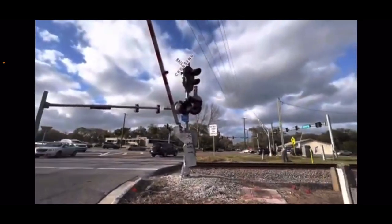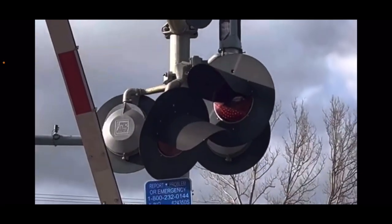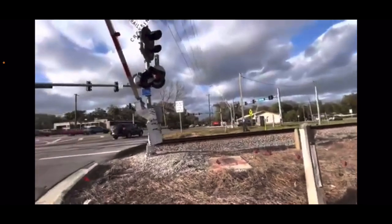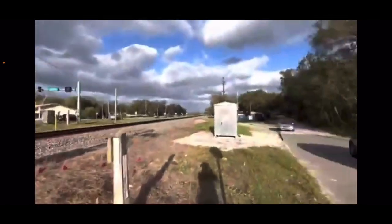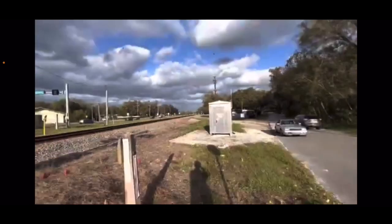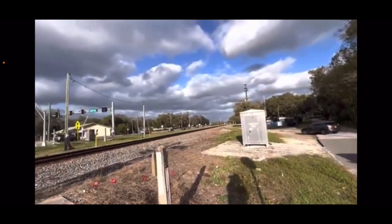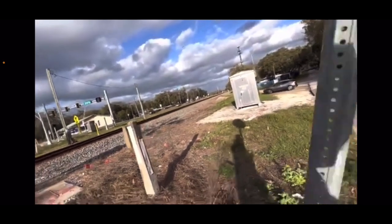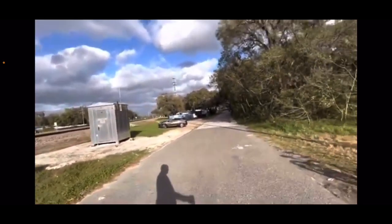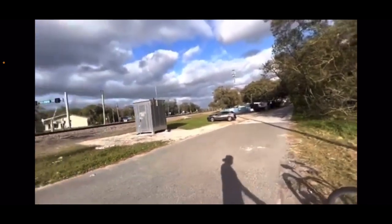The lights here are WCA's 12x24-inch LED light. Another railroad crossing that's very close to here. There's Lena Avenue. We have an Amtrak boy here, so see what happens when Amtrak comes.